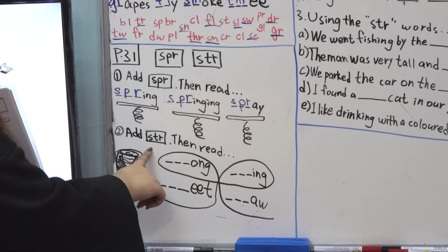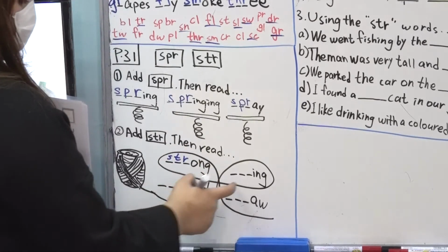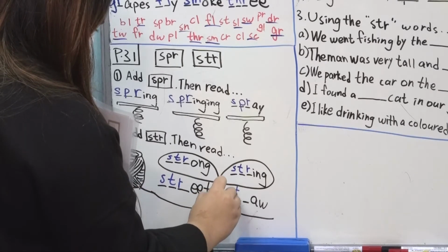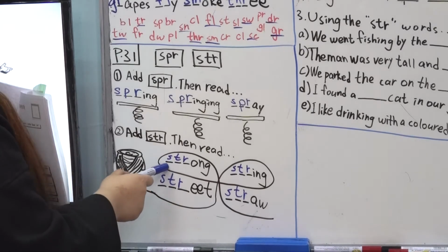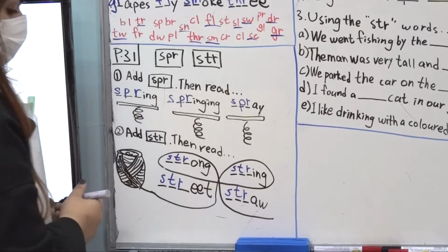Here, you have to add stir, then read the words inside the string. So you add stir for me. You write stir on each line first, inside the string, then we will read the words together. Okay. 5, 4, 3, 2, 1. Okay, how do we read this word? Let's read it together. Strong. Again. Strong. Maybe we can blend, right? Let's blend.